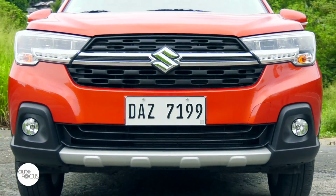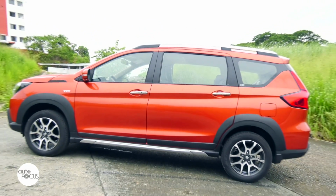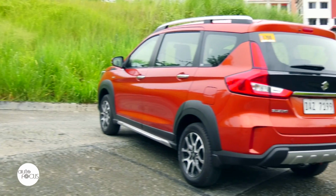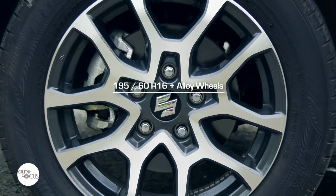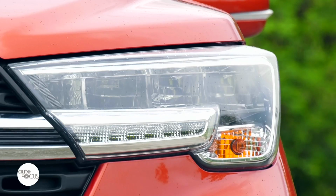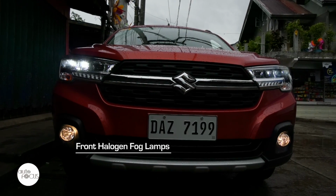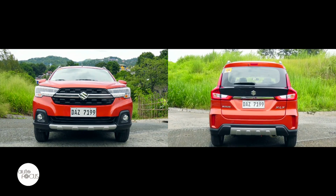The Suzuki XL7 GLX exterior features black with chrome front grille, blacked out B and C pillars, chrome outdoor handles, side garnish with mudguard, wheel arch extension, roof rails, tailgate chrome garnish, and polished alloy 16-inch wheels wrapped by 195/60 R16 tires. It also comes with LED headlamps and rear combination lamps with light guides, front halogen fog lamps, daylight running light, resin protection, and under garnish.